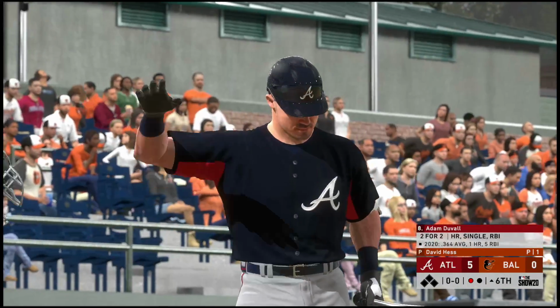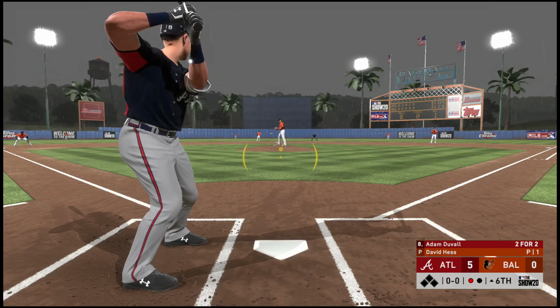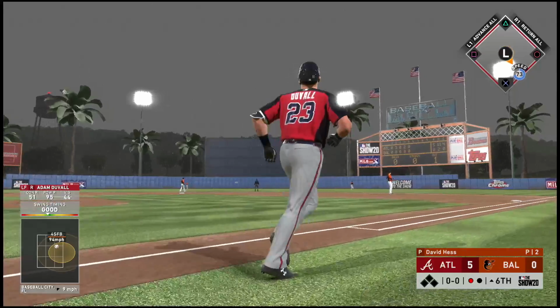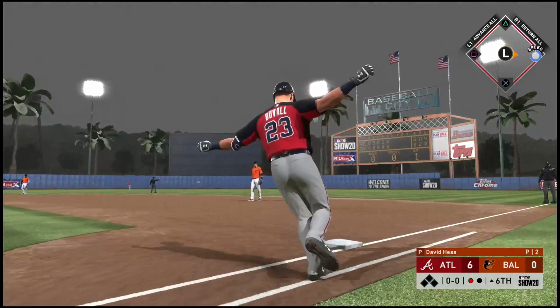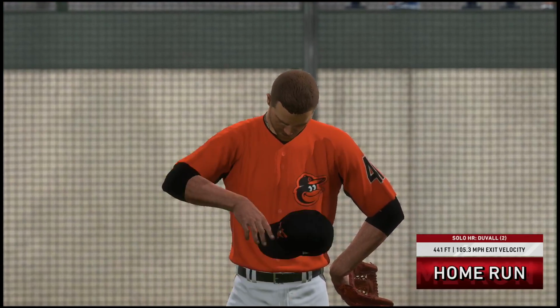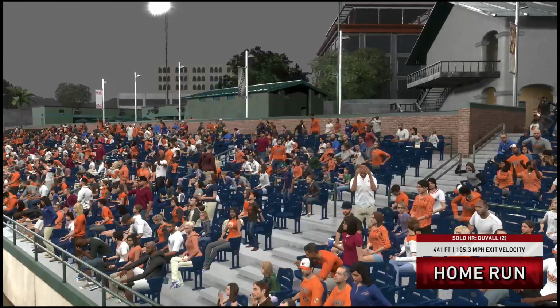Now batting, the designated hitter. Into the box now, Adam Duvall. He's off to a fast start in this one, 2 for 2, including a home run. Oh, high, deep. That is a moonshot, folks. A long home run. Solo shot to right center. His 2nd home run of the game.